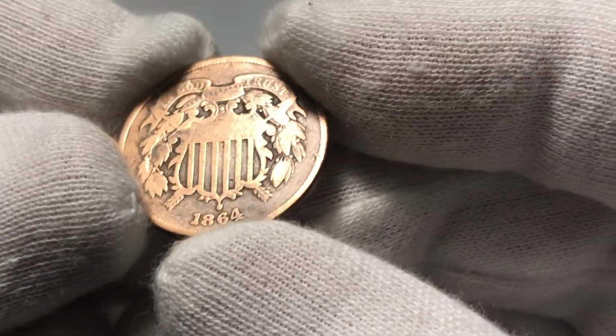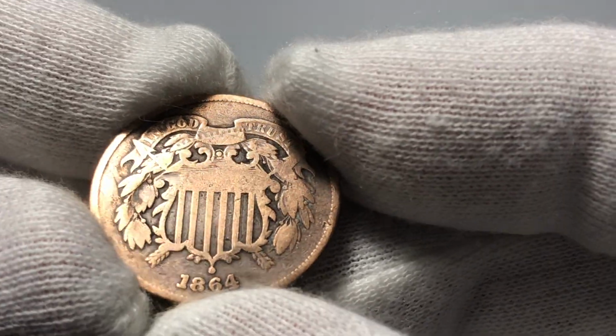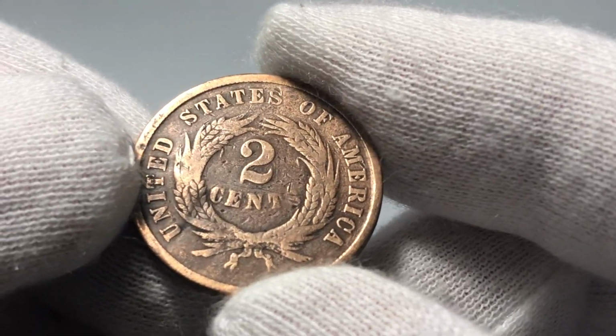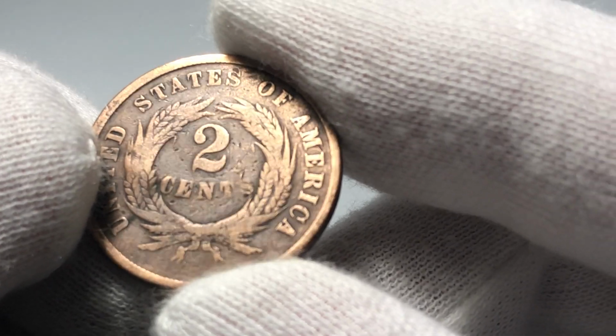Another old coin that my dad had in his collection was this 1864, heavily worn, likely buffed or polished. It's about the size of a quarter, a little bit bigger than a penny. What is this thing? And you flip it over and it's a 2-cent piece. Who knew that the United States made 2-cent pieces?